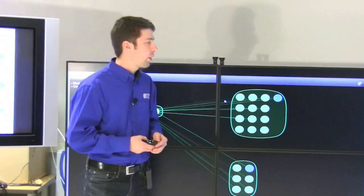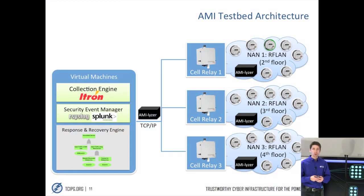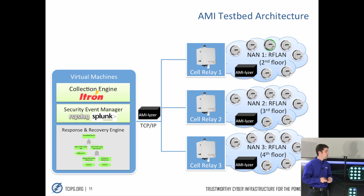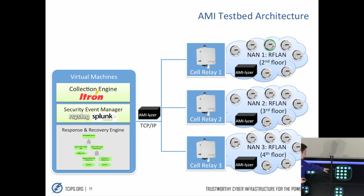For the demo itself, our testbed architecture is made of 3 neighborhood area networks. We have one on this floor, one on the floor up, and one on the floor down. We have 3 cell relays, one of them deployed in the corner over there. And then we have 23 meters. I think we have about 12 deployed on this floor, and then 3 and 5 deployed on other floors.